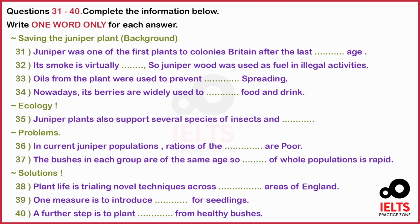It also has valuable medicinal properties. Particularly during large epidemics, oils were extracted from the juniper wood and sprayed in the air to try to prevent the spread of infection in hospital wards. And these days, perhaps its most well-known use is in cooking, where its berries are a much valued ingredient, used to flavour a variety of meat dishes and also drinks.